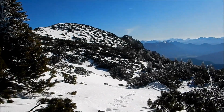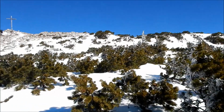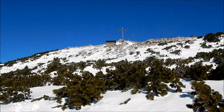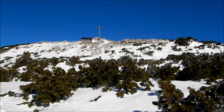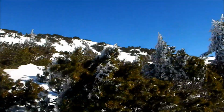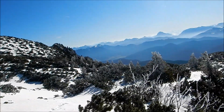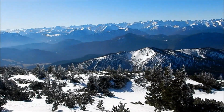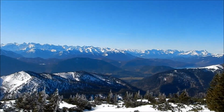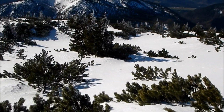Yes, just look at this magical landscape here. There's the summit with a really nice family who happened to show up at the hut there last minute. This is very nice. And now I get to go and walk down this awesome environment here. Look at this. Could there be anything more magical?